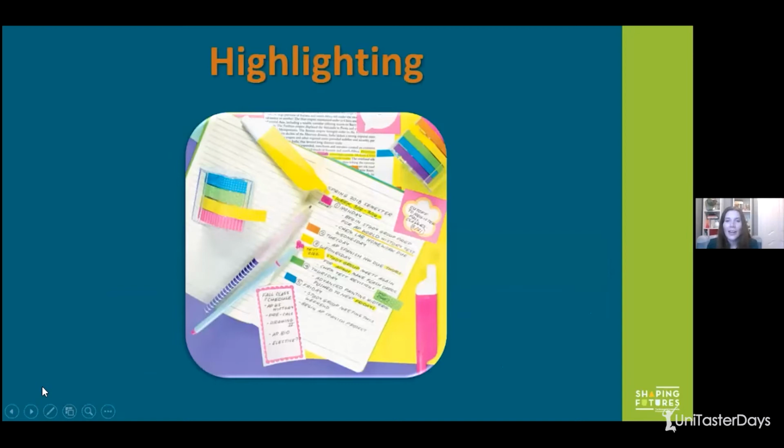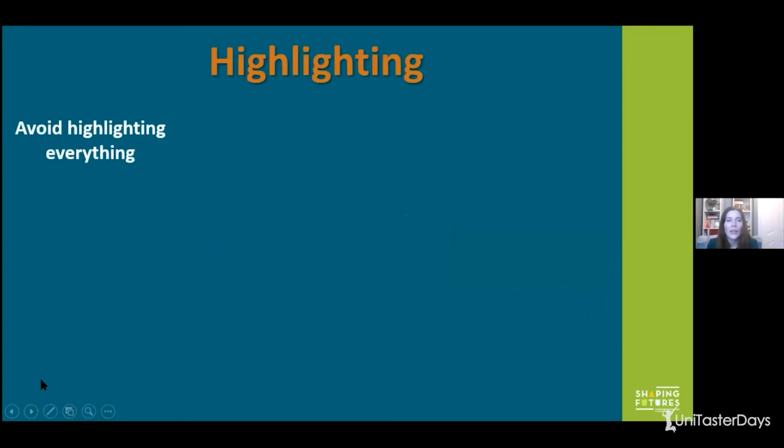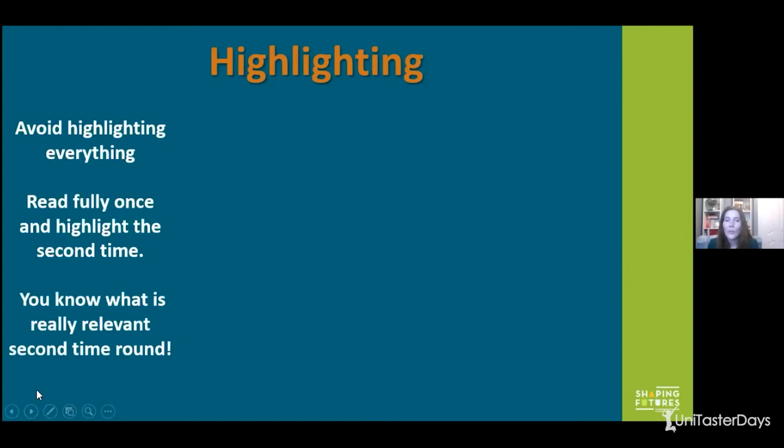We've then got highlighting, again really good for visual learners. So my main tip with this would be avoid highlighting everything on the page. I think it's really easy to do when you're reading a piece of text. You can kind of think everything's important. So my main takeaway message for highlighting is read your piece of text thoroughly once, and then the second time you read through it, use a highlighter, because the second time you read it, you're more likely to know what's important and what's the most relevant to what you're studying. So that will hopefully avoid a whole page highlighted in yellow.